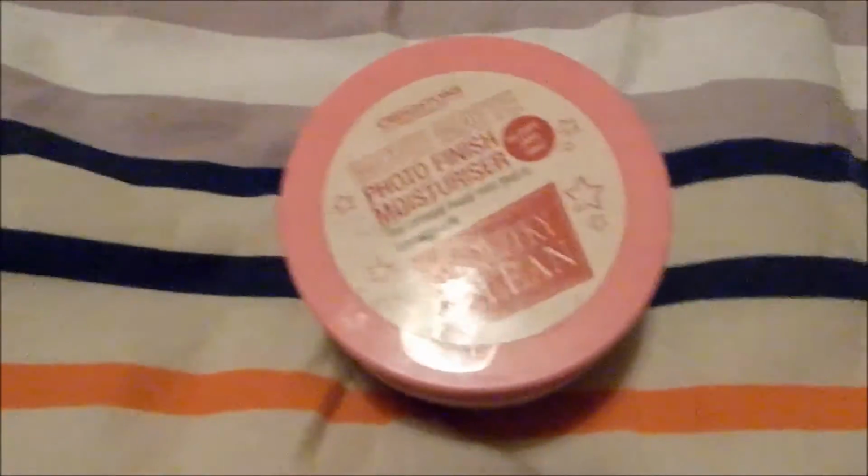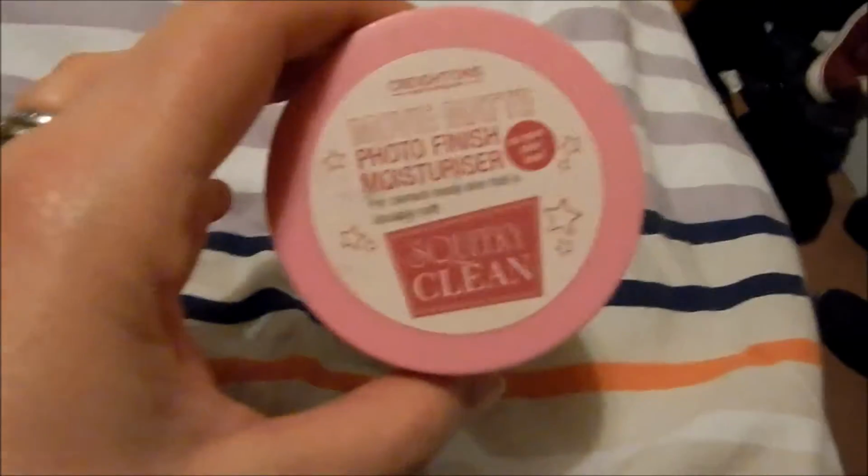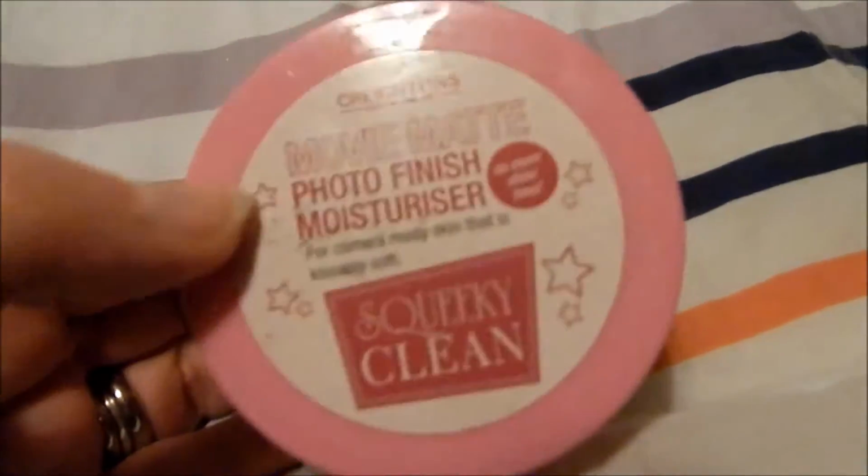And my skin is, well, you know, it is what it is really for 39. I don't think it's too bad. I'm a bit wrinkly in parts, but, you know, I could look a damn sight worse. So no, that's a definite good Pound Shop buy for me.